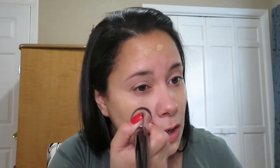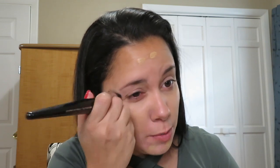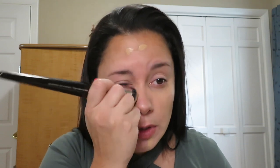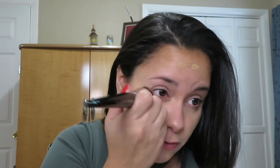So usually when I go in with a brush, I go in first with the brush, and then I go right above with the beauty blender. What I'm trying to do with the beauty blender is, if there's any areas that have any extra cakiness or extra product, the beauty blender usually picks it up. So yeah, that's what I'm doing. Just going little by little, throughout your face. Just be very patient.